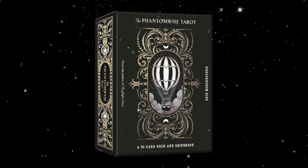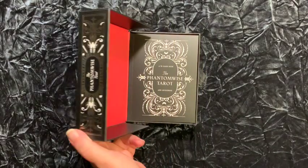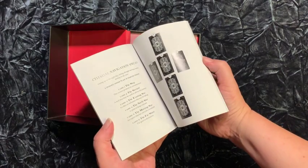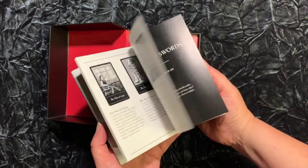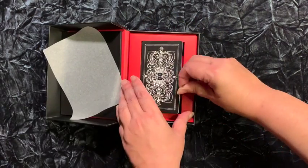Another fun gift is the Phantom Wise Tarot by Erin Morgenstern. When she was working on her international bestseller The Night Circus, she began a creative exercise to better understand how the tarot works, and this fantastical 78-card tarot deck is the result. It's got a black and white world that's a little bit circusy, a little bit Wonderland, a little bit nocturnal fantasia. There's a mix of myth and fairy tale, and it's a lovely deck of cards to use.